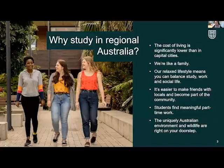Some feedback we have from our students is that they find meaningful part-time jobs. Of course, international students want to find part-time jobs when they are studying, and they do find them in the regional areas as well. They tend to stick with that part-time job for the duration of their study, because they feel very much part of the businesses they work for. The types of jobs are very similar to what they would get anywhere in Australia: retail, hospitality, and so on. And of course, we've got a very unique environment and wildlife in Australia, which students can really benefit from when coming to regional Australia compared to going to a capital city.